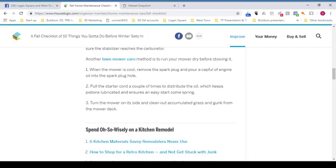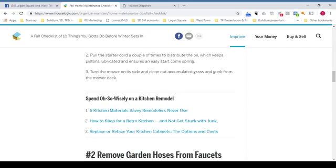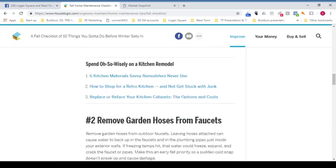Another lawnmower care method is to run your mower dry before stowing it. When the mower is cool, remove the spark plug and pour a cap full of engine oil onto the spark plug hole. Pull the starter cord a couple of times to distribute the oil, which keeps pistons lubricated and ensures an easy start come spring. Turn the mower on its side and clean out accumulated grass and gunk from the mower deck.